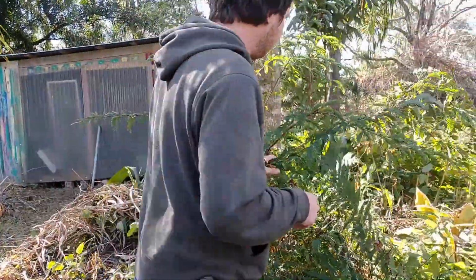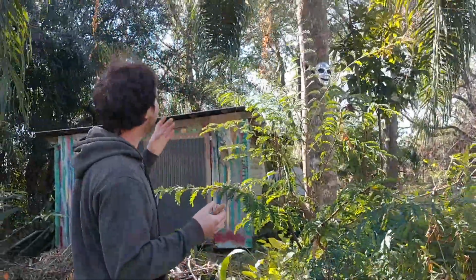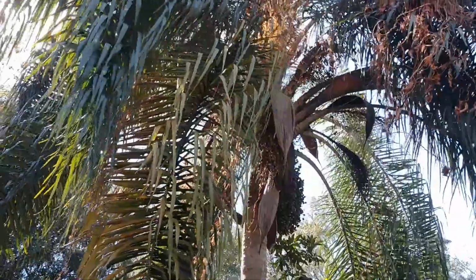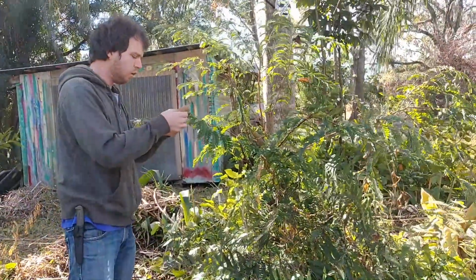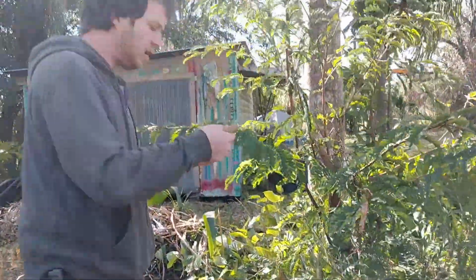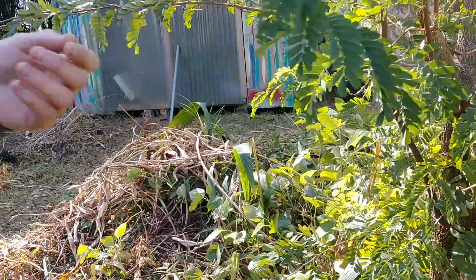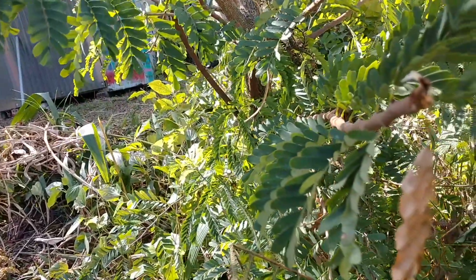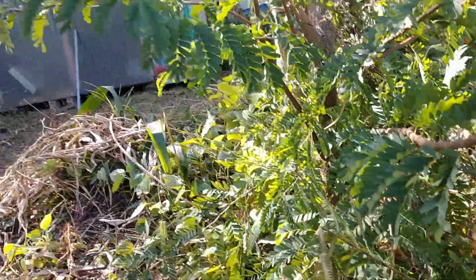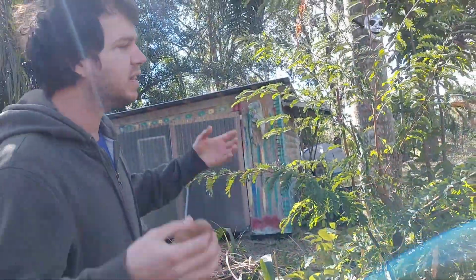So the reason that the tamarind tree is helpful for this palm is it fixes nitrogen into the soil. You can see these oval shaped leaves, and this is very common to find on leguminous plants. And a legume is any kind of bean, really. So that includes things like peanuts and lentils, black beans, chickpeas, all legumes, which help bring this nitrogen.